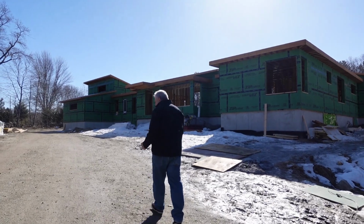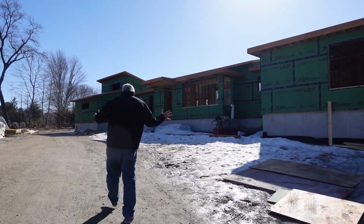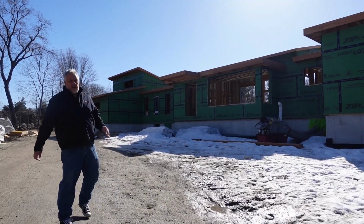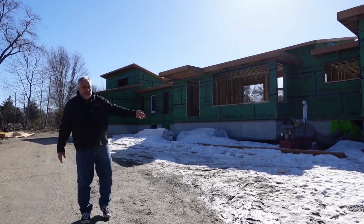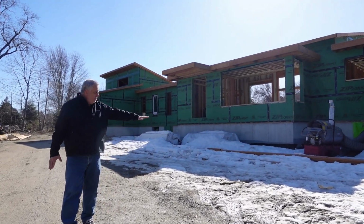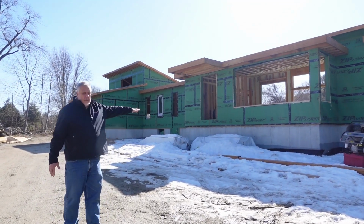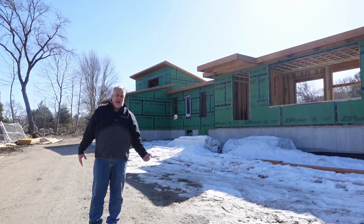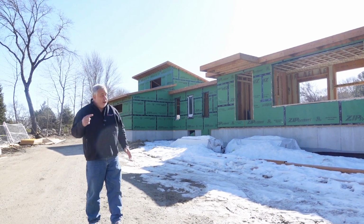So as we come up, you'll see basically the front of the house. Now, one thing to consider is this is not the finished grade. From here to my left, this ground is going to come up probably about 2.5, 3 feet and go up into that front entryway. So we'll have a nice sloped landscaped feature here that comes down to the driveway.